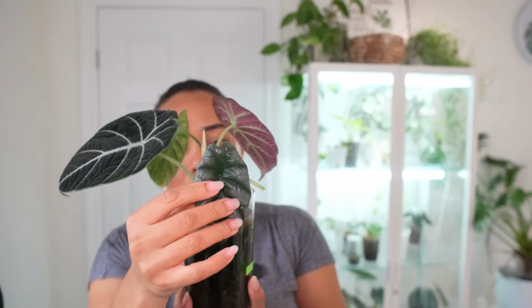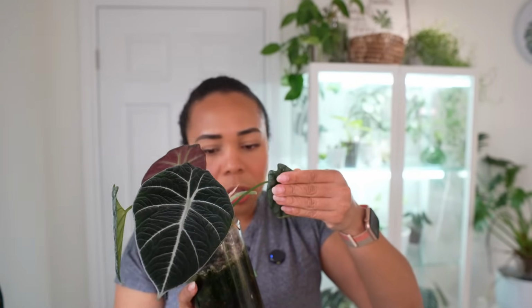And this is the other one. Again, quite underwhelming. I think I might do the same for both. Actually, no, this one doesn't have anything on it. It could, but it doesn't.